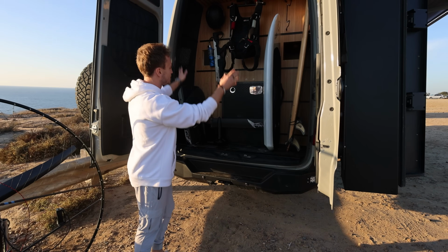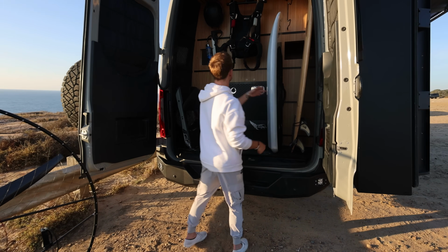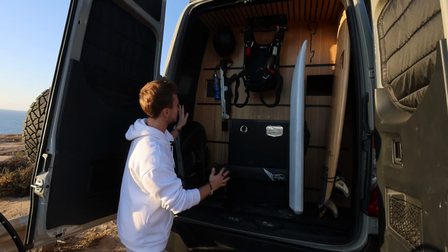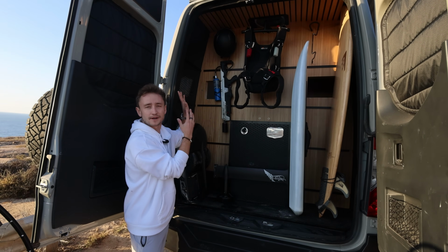A couple other things in here, we can literally store a surfboard, hydrofoil. This is my skydiving rig. We got One Wheels over here. You could put an electric Sur-Ron in here. You can put whatever you want in here, basically.